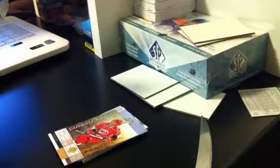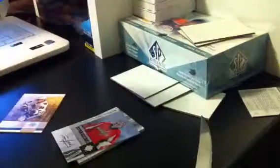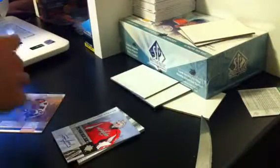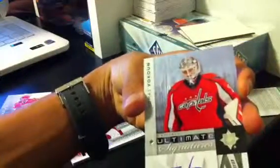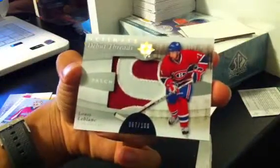Alright, so Patrick Kane base, Chicago Blackhawks, out of 399. Riley Nash, don't know if he has any affiliation with Rick Nash, Carolina Hurricanes. For the Washington Capitals, Thomas Vokoun, Ultimate Signatures. And a pretty nice one here, Louis LeBlanc. Nice, Louis LeBlanc debut threads patch out of 100.